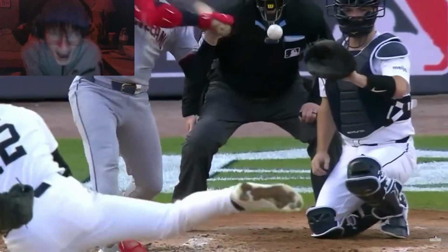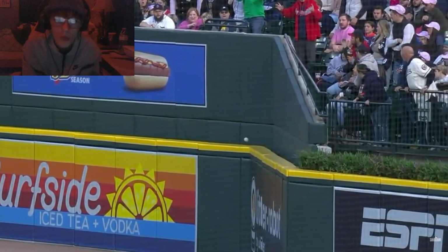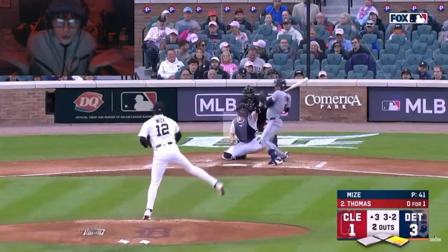Bo left at second, Naylor still with a circle solo home run. And so it is a home run for Bo Blast Naylor, off for seven. Bo Naylor. No. 3-2. Noel runs again.